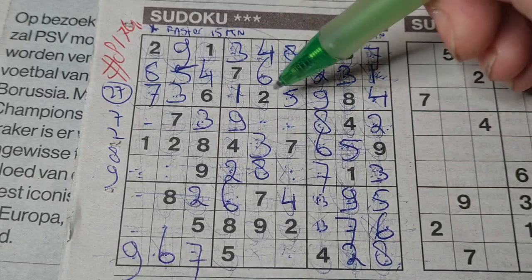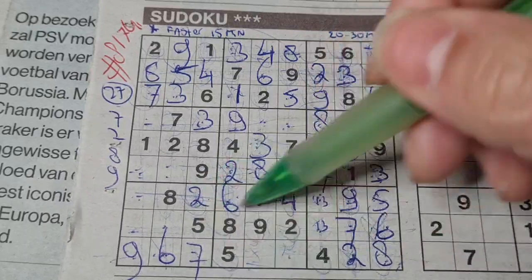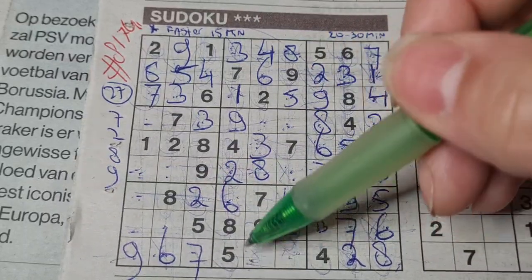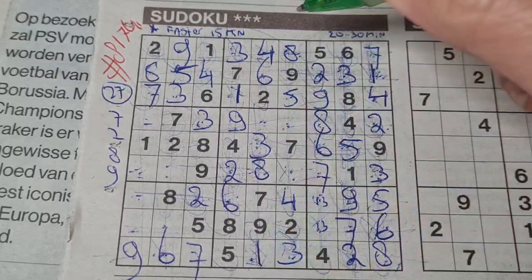Okay, how about the 3 then? 2 numbers left in this big square for numbers. 1 is missing, the 2 and the 3 is missing. 1 and 3, 1 and 3. We have a 3 in the middle column, no 3 there. 3 should be here, and the 1 goes there.